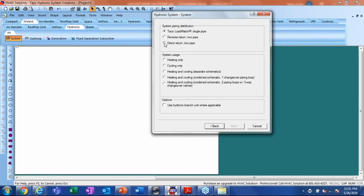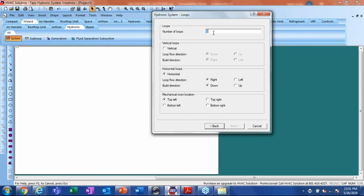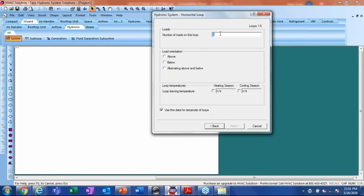It's going to be a direct return two-pipe system, heating and cooling, combined schematic. All right. So it's a heat pump job. Number of loops, 5 loops, right? It's a 5-story building. Horizontal, right? The mechanical room's top left. Hit next. Number of loads, 6 loads. I'm going to show them all below the pipe. Actually, you could show them above and below, but it really takes up a lot of space.